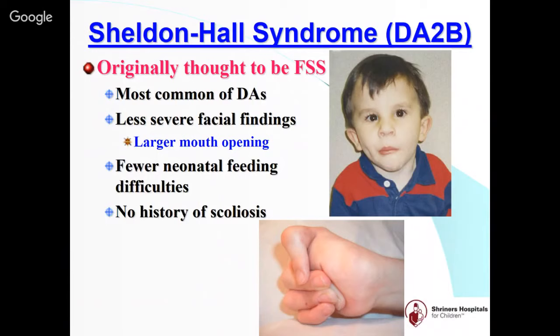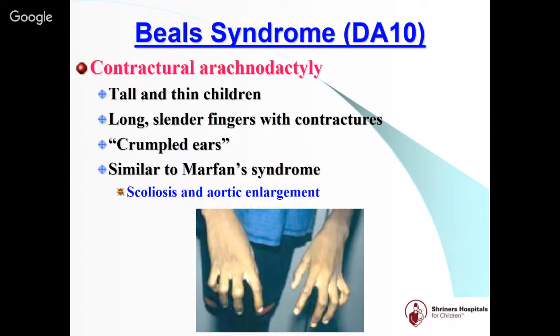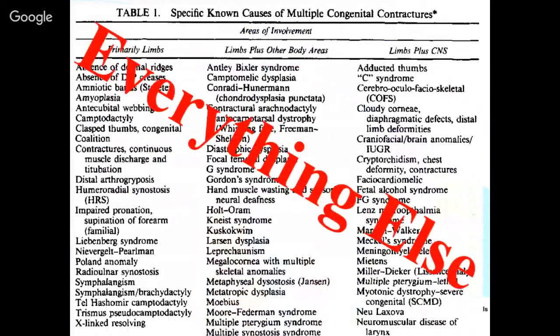And then a completely different thing called Beals syndrome, where most kids with distal arthrogryposis are short. Kids with Beals syndrome are actually quite tall and lanky, and they look very much like kids with Marfan syndrome, except that they have these hand contractures. And then there's the third category, which is the everything else. And there's a whole bunch of different things in here, and it's hard to kind of pick everything out.